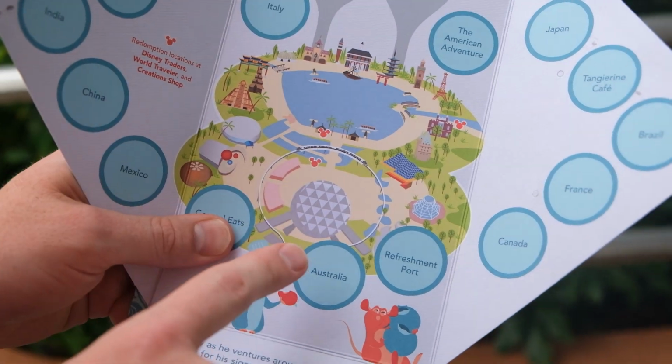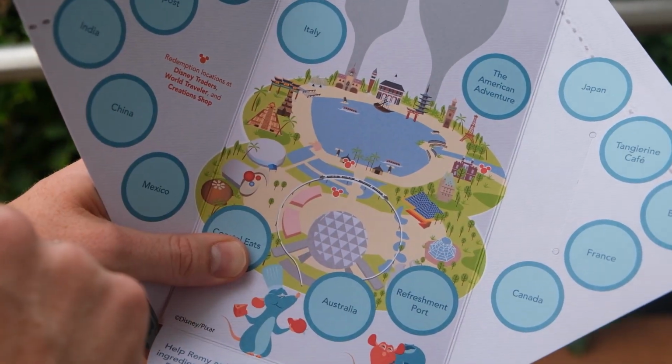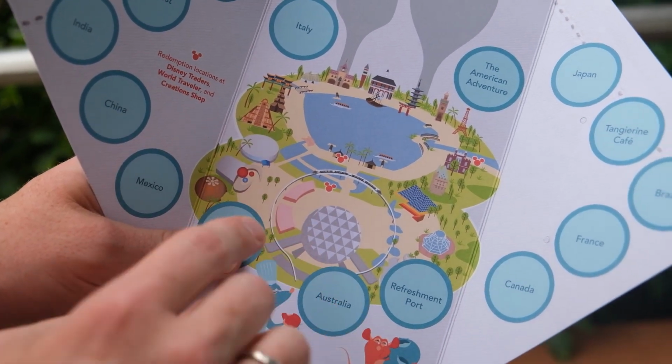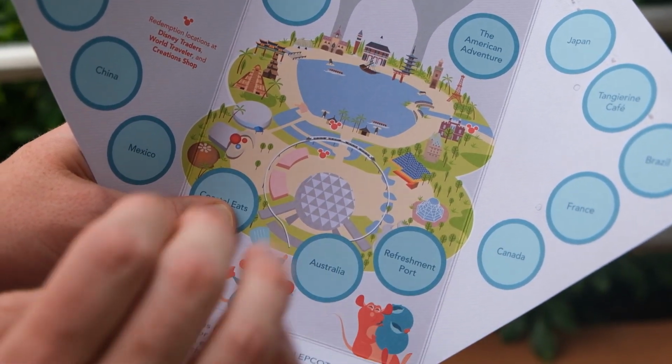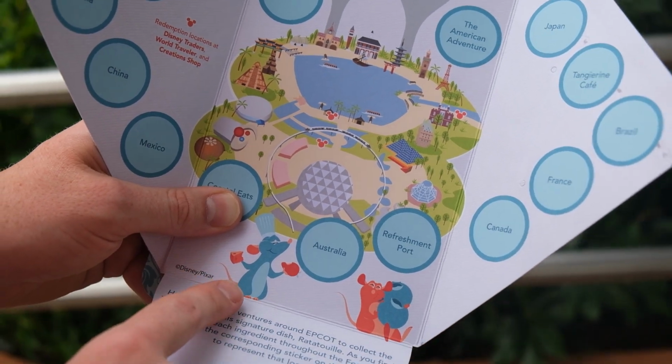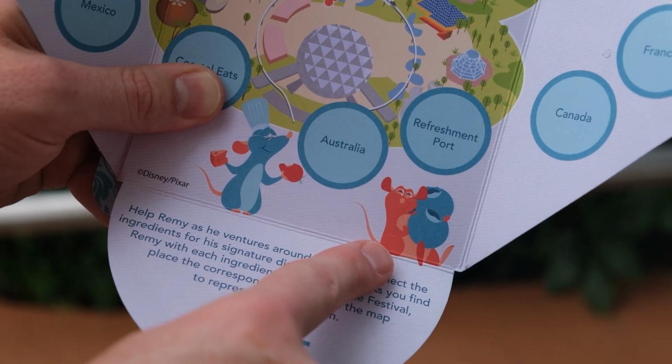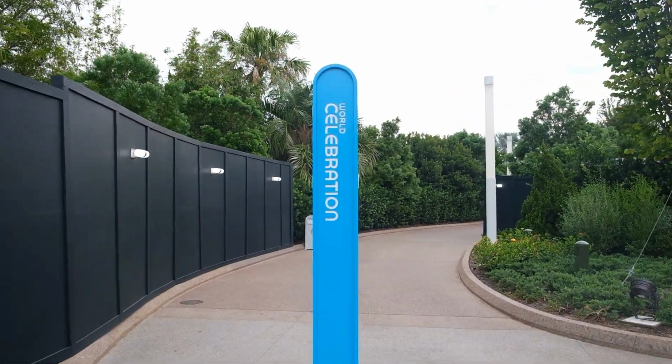A few things to note about the map is these little Mickey icons represent your redemption location. So how I just picked this one up and I could redeem for a prize, that's what those icons mean. And finally, I just wanted to point out Remy and Emil. Oh my gosh, Emil chose the biggest blueberries. Of course he did.